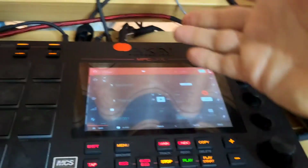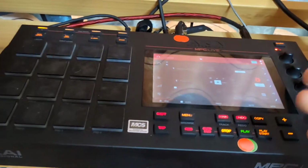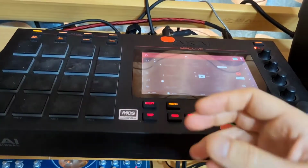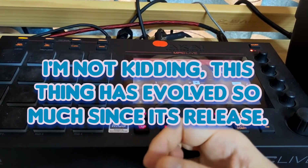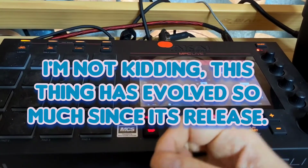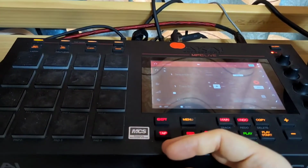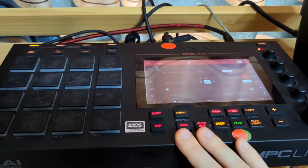It's got lots of I/O back here. It's got a wonderful touch screen that is very accurate. It's got frequent and constant firmware updates that add new features to it. When it came out in 2017, I was kind of like, it's not bad. And then after all the updates, I was like, wow, this thing is crazy. And I use this to control all of my gear, and I think it's an absolutely fantastic device.